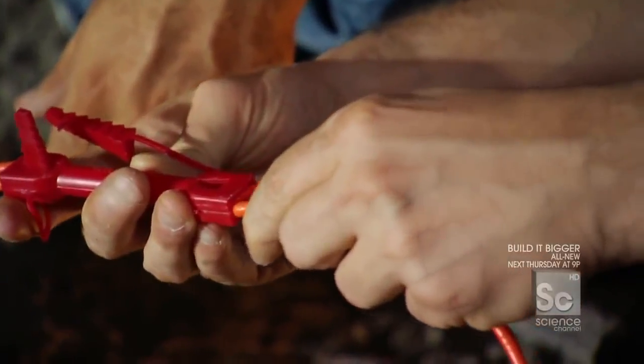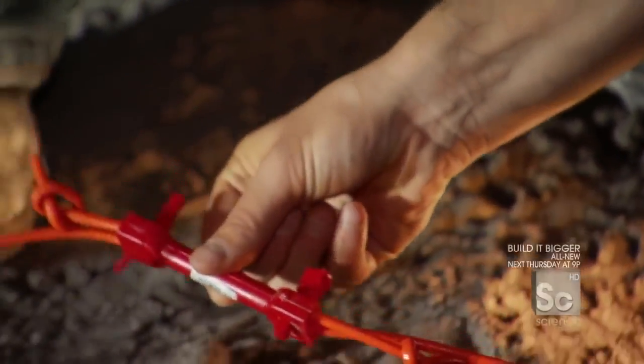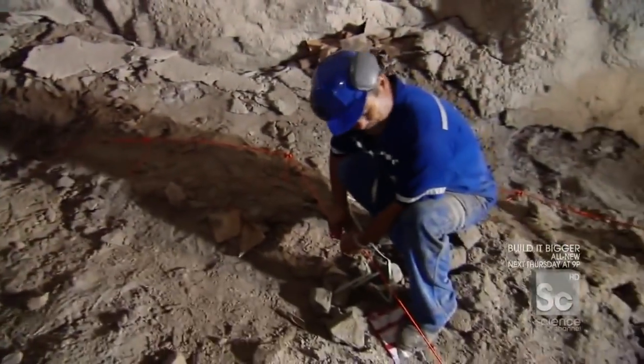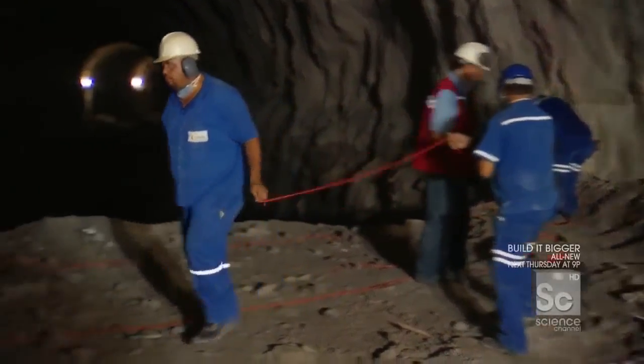Okay. Stick it in, and now you can feel the wires touching the charge. And now I'll take this red piece, and it's in. Okay? Live. Live explosives. Let's get out of here. All 37 delays are now connected. The strategic blast pattern is ready to go. So once we light the fuse, how long do we have? We have 7 minutes to leave the tunnel.